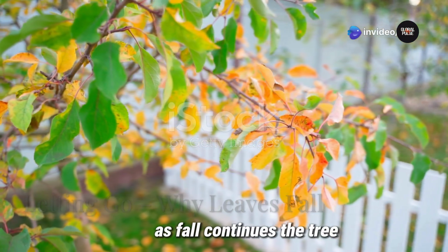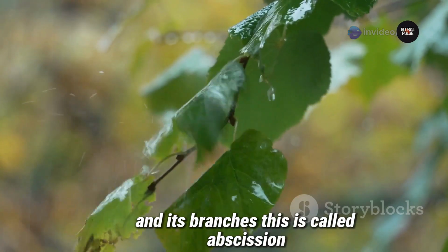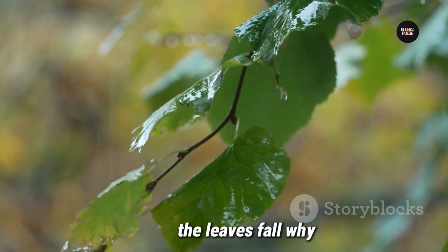As fall continues, the tree starts to cut off the connection between the leaves and its branches. This is called abscission, but let's keep it simple. It's the tree saying, "Thanks for your help, leaf. You can rest now." Eventually the leaves fall.